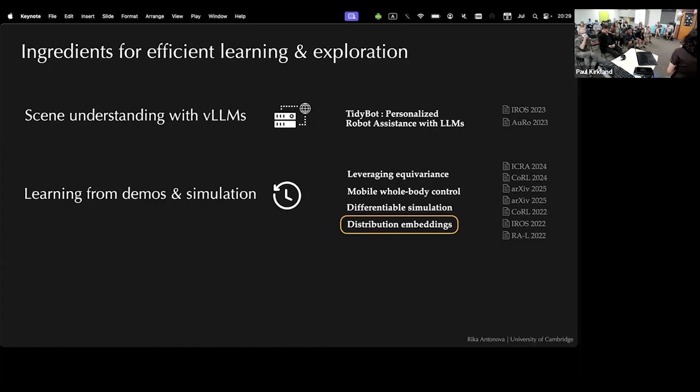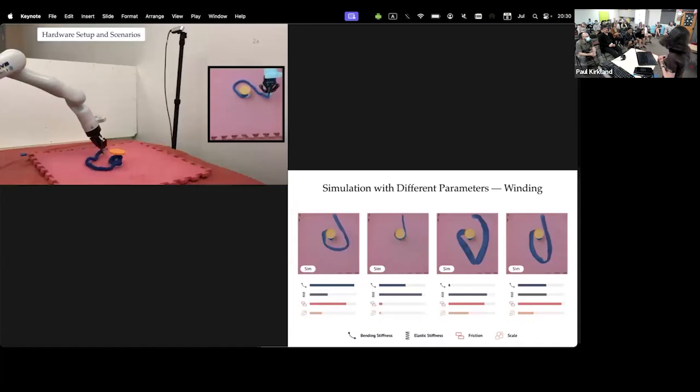And so the other line of work that I've done is how to align non-differentiable simulators with reality so that you can then do RL in them, and that gives you a policy that transfers to real robots. And for this, I've explored something that relates to distribution embeddings. So I will talk about this a bit.